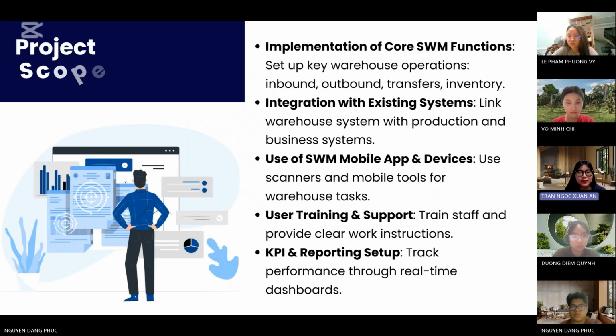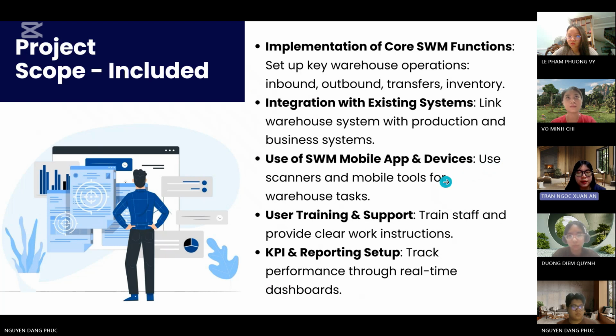Now let's look at what's included in the project scope. First, we are implementing the Smartlog warehouse management functions. This includes warehouse operations like inbound, outbound, transfer, and inventory. We'll also ensure integration with assistant systems, linking the warehouse system with production and business systems. The use of mobile apps and devices is in scope, enabling staff to perform warehouse tasks efficiently, and we are providing user training and support, ensuring staff are fully equipped and confident using the system. Lastly, we'll set up KPI tracking and reporting dashboards to monitor real-time performance.